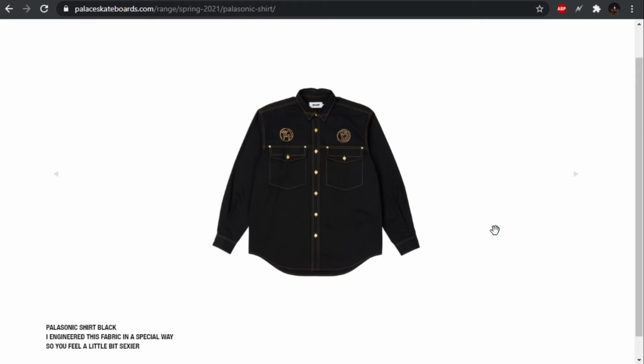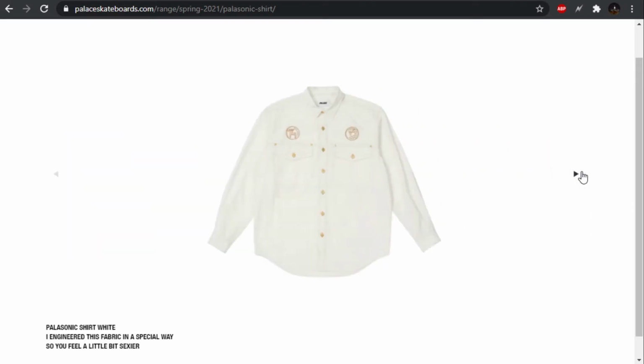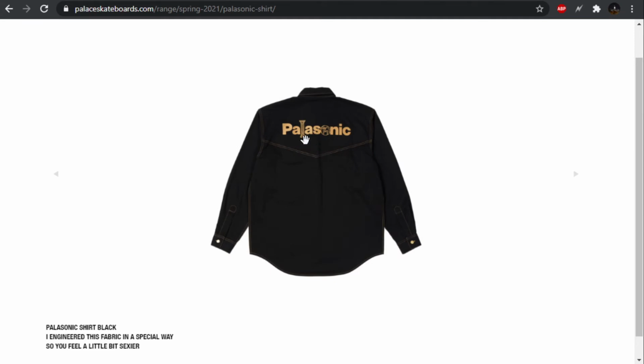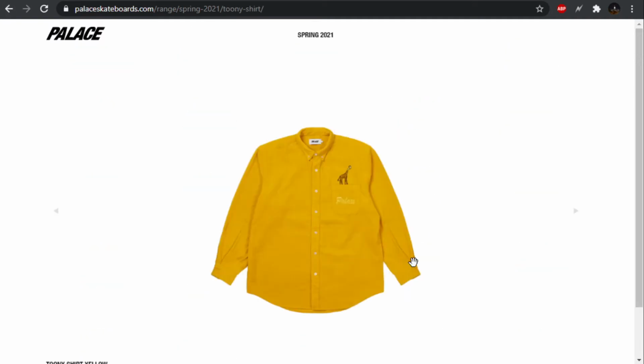We have the Palasonic shirt in black. I've never really been a fan of these contrast stitched, almost like rodeo shirts. So pass for me. I do like the Palasonic branding that they do, but I don't like how they got rid of the L and the O, replaced it with a pillar and then a coin. Very Greek though, Greek take.